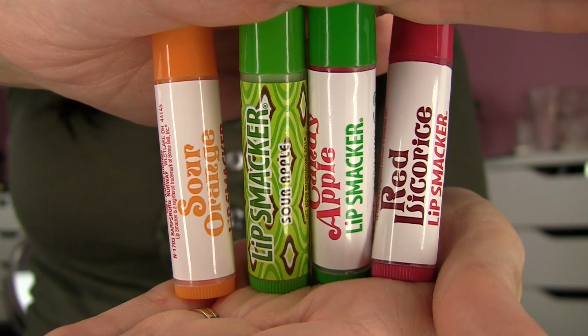Retro lip smackers. I came up with a 4-pack at Walgreens. Hold on, let me find the others. I saw this 4-pack and I could not turn it down. Look how even the print on the outside is kind of a throwback to old school lip smackers. This is Candy Apple, and this one might be my favorite.